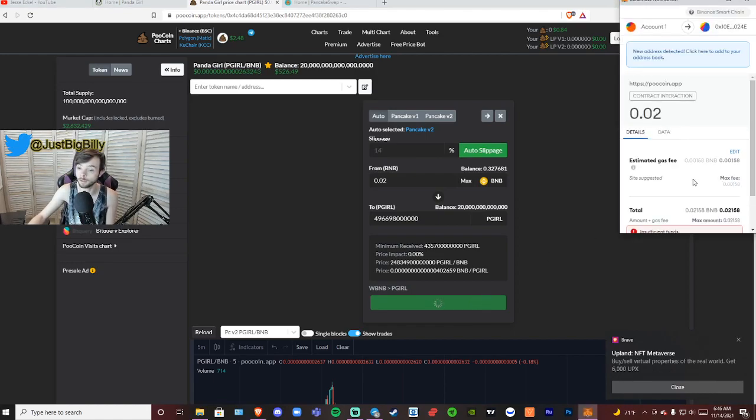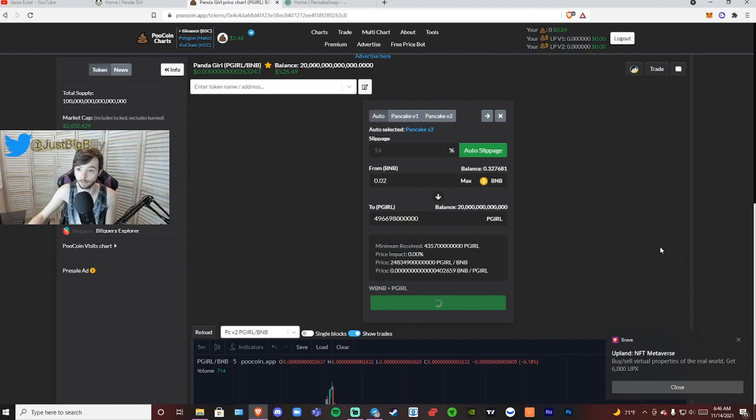It'll bring up this. We're going to pay gas fees, and we're just going to wait. I'm going to wait for it to go through. Waiting. Sometimes it takes a while. Sometimes it's super quick. Sometimes you just don't know. Sometimes it'll take a couple hours. We don't know. Hopefully it doesn't take that long.